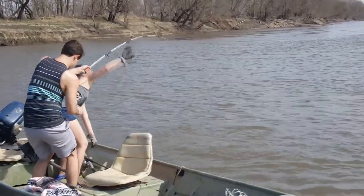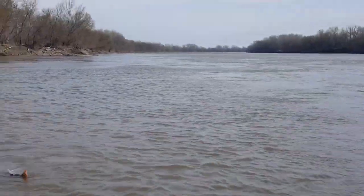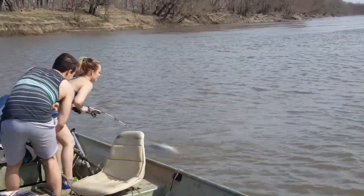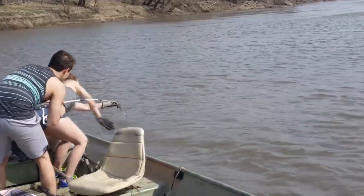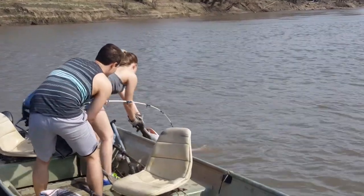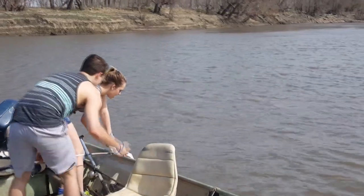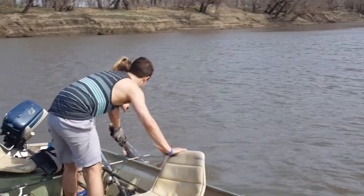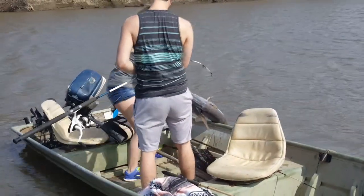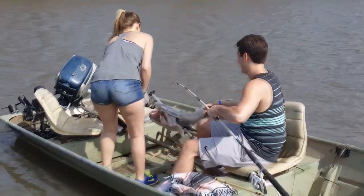Kenzie's gonna grab its tail here. This will be kind of interesting. There's the Missouri River. A nice one. You can grab it either by the tail or the bill. All right, now pull it into the boat. Oh, that's a tag. You get a free t-shirt with the tags. All right, so that's a nice one.